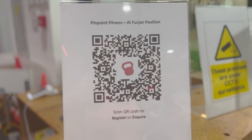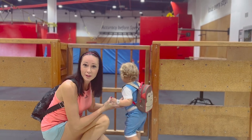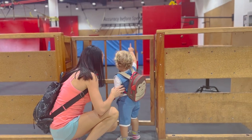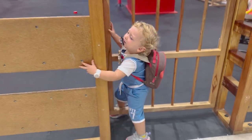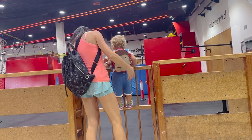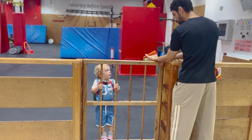Aiden, now we have to fill out this application form and scan the code. Very curious and excited. There is no one yet, he's the first child. He came early and he cannot wait to enter. We'll go everywhere, jump, run. Aiden is really excited. Where is our instructor? He will show us today what we're going to do.